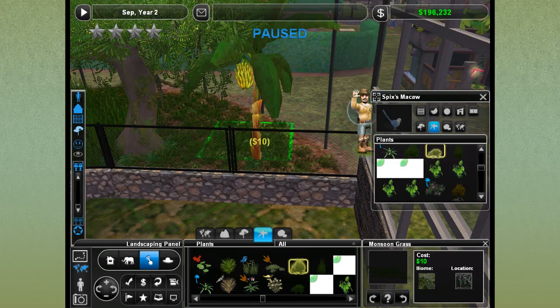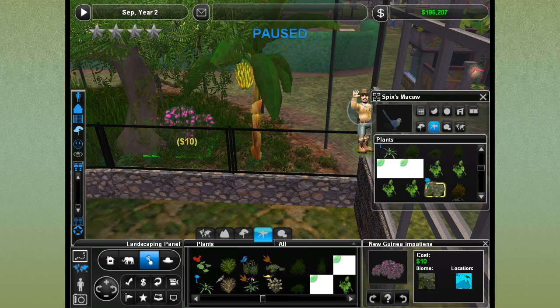It's a fact of life, but it just does slow down the ability to get super awesome animals into the zoo and to make it super awesome for the current animals.